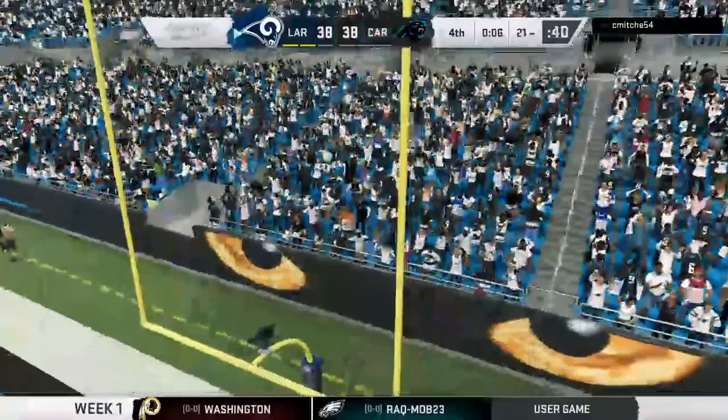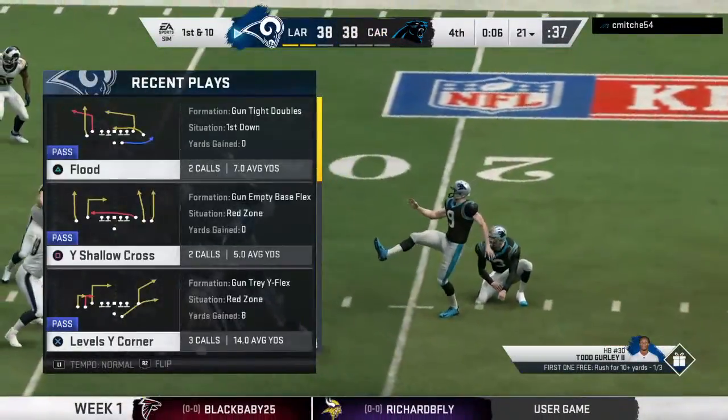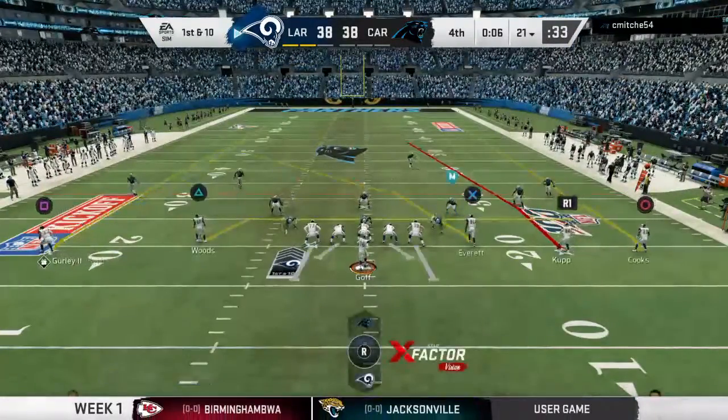And it's off the left upright. Oh, my goodness. Heartache. It's no good. And a costly one there as this game remains tied here in the 4th.